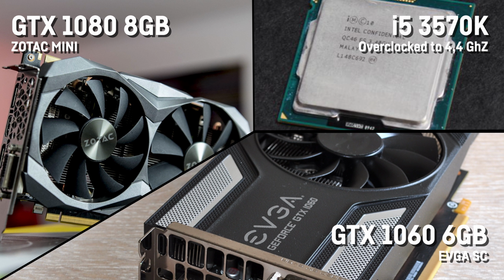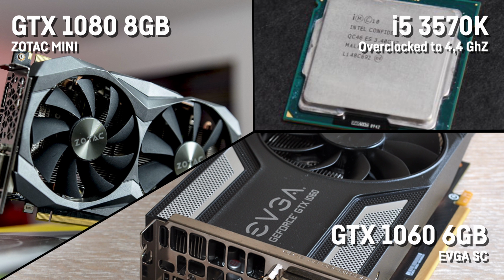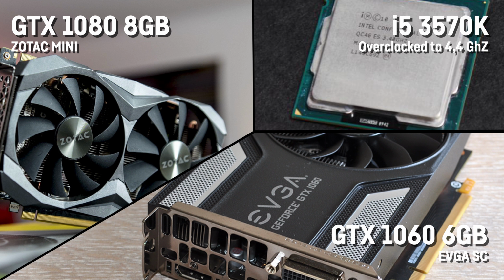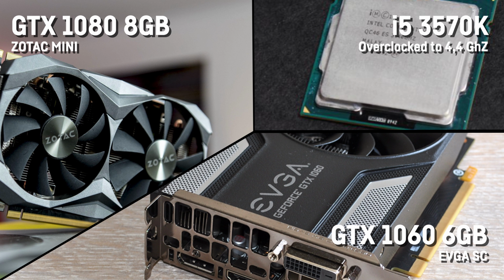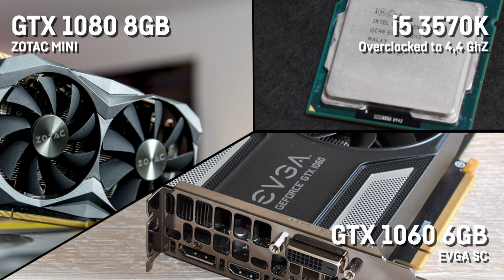In this particular example, the GTX 1060 is an EVGA superclocked 6GB model, and the GTX 1080 is a ZOTAC Mini, which are both very small and cheap compared to similar cards. The i5-3570K I use was overclocked to 4.4 GHz to minimize the CPU bottlenecking.